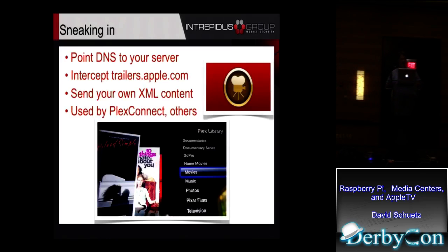There are ways that people have found to sneak into this. Some folks did it, a couple of Chinese hackers did it a couple years ago. And more recently, earlier this year, and especially in June, I think it got a lot of press, some folks with the Plex media server came up with a nice trick where you basically intercept requests to trailers.apple.com. You have your Apple TV set up so the DNS points to your server. It passes everything by unless it's trailers, which it points to your own server, and it spits back all the XML data for the application that you want. It works, and it's very nice.